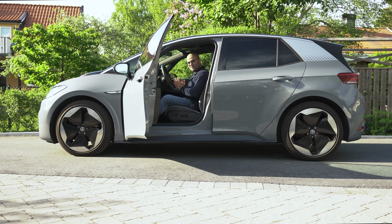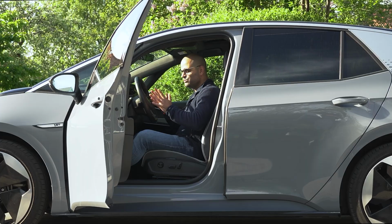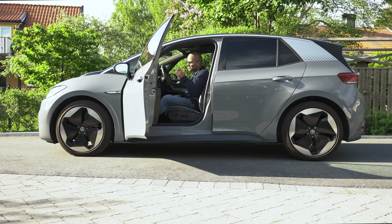So today I will give a short long-term review of my 2021 Volkswagen ID3 Pro Performance First Edition Max. That is a long name. So I've owned this car since December 2020 and I've driven it for around 12,000 kilometers or so.